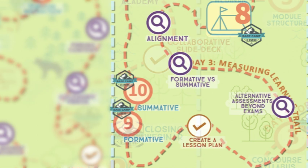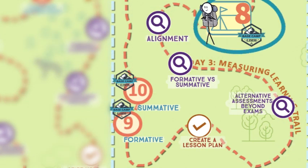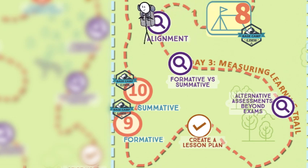Campers hit the trail once again with the opening webinar on day 3, providing an overview for the day's activities. Day 3 is your opportunity to explore ideas and strategies for assessment, including moving beyond the boundaries of traditional exams to allow students to demonstrate their mastery of your course content.